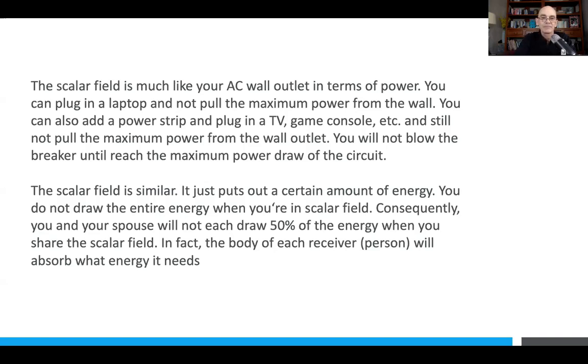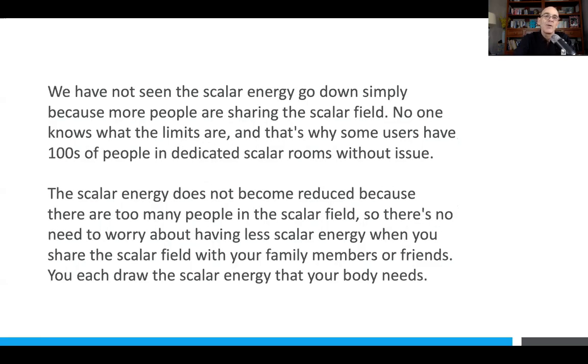So there won't be any reduction in the amount of scalar energy that each of those people are taking. The body of each person only absorbs the scalar energy amount that it needs. We haven't seen the scalar energy for each person go down simply because more people are sharing the scalar field. And no one really knows what the limits are.